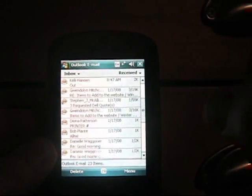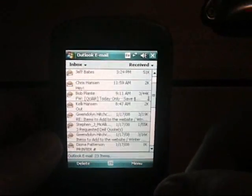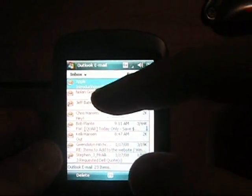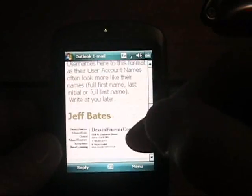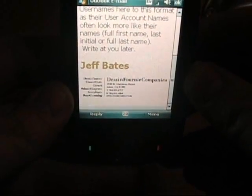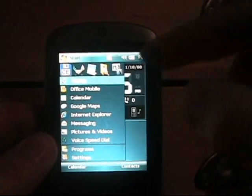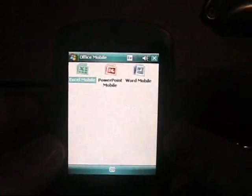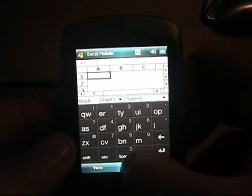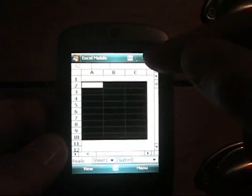Again, in your email list, you can scroll just like anything else. One of the nice things about the move to Windows Mobile 6 is that you have HTML formatted emails. So you can see here, I've got an image footer on this one at the bottom, quite nice. And that, of course, is great. One of the other features you have on any of the Windows Mobile phones that's always nice is Office Mobile. So if you need to open an Excel file, maybe a Word document, anything like that, you're going to be able to quite comfortably and conveniently select quite well just with your finger.